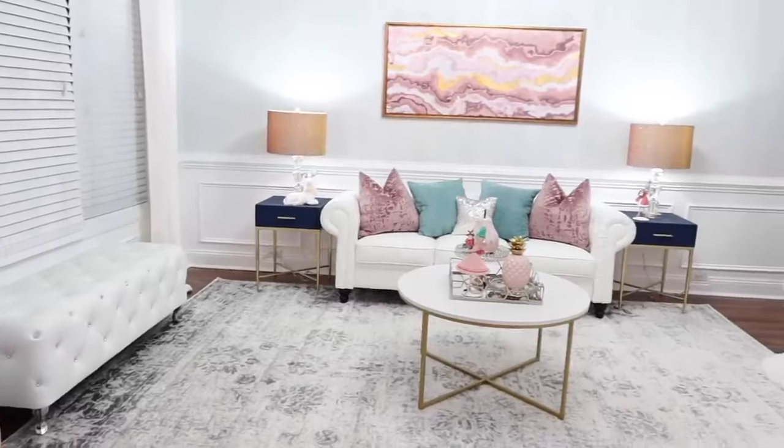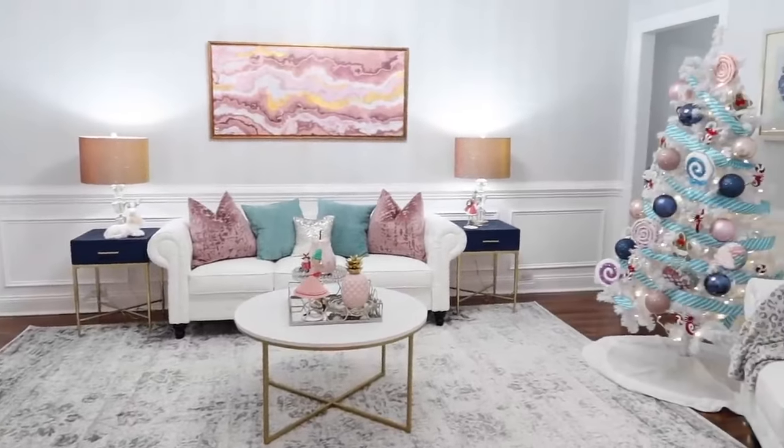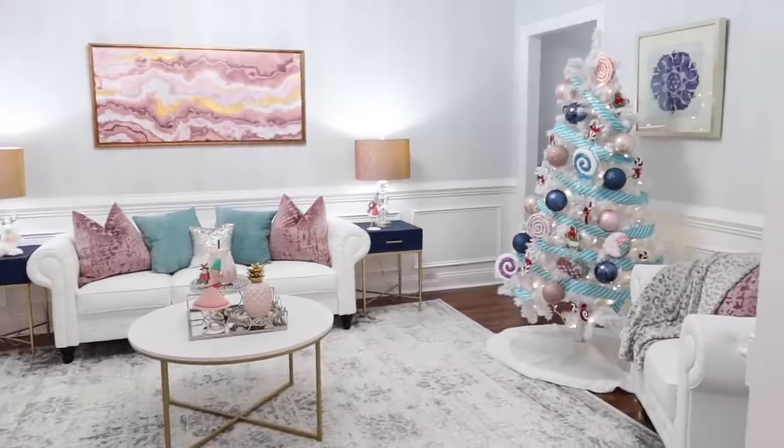But this is how the room turned out, and I absolutely love it. I feel like it tied together perfectly.